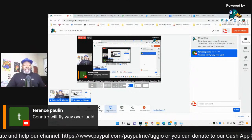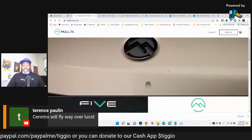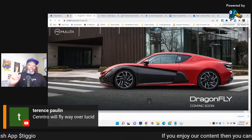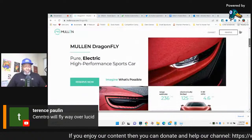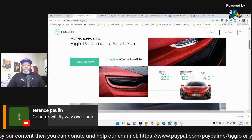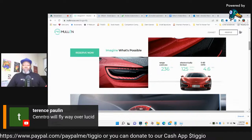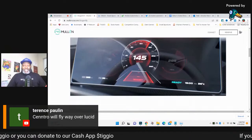I definitely want to get into some aspects of Mullen Automotive as well, because I think that this might be the car, because it's based in the United States. It may be the car of the future. And also what I like about them, they manufacture their own batteries. So the Mullen Dragonfly, a pure electric high performance sports car: range estimate 236 miles, electrically limited to 125 miles per hour max, 0 to 60 in 4.6 seconds.